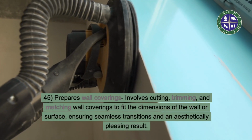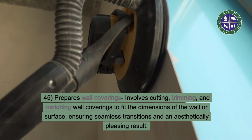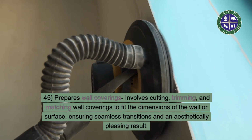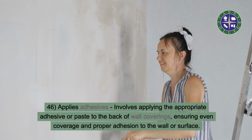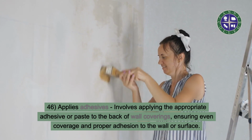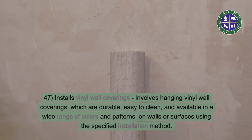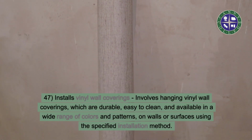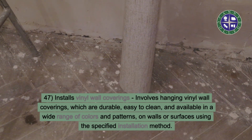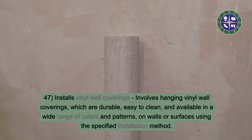45. Prepares wall coverings. Involves cutting, trimming, and matching wall coverings to fit the dimensions of the wall or surface, ensuring seamless transitions and an aesthetically pleasing result. 46. Applies adhesives. Involves applying the appropriate adhesive or paste to the back of wall coverings, ensuring even coverage and proper adhesion to the wall or surface. 47. Installs vinyl wall coverings. Involves hanging vinyl wall coverings, which are durable, easy to clean, and available in a wide range of colors and patterns, on walls or surfaces using the specified installation method.